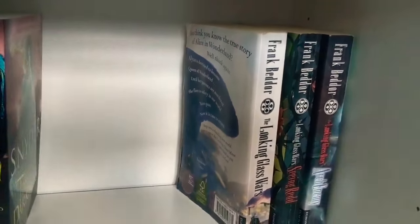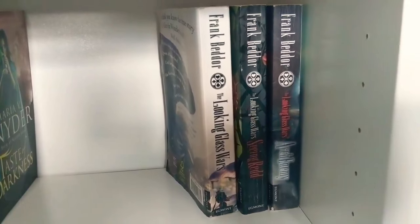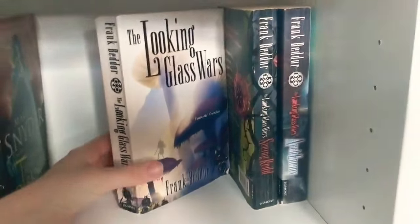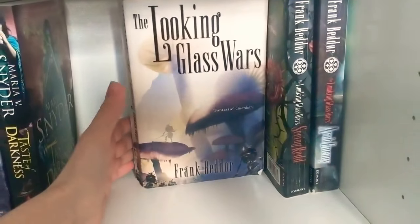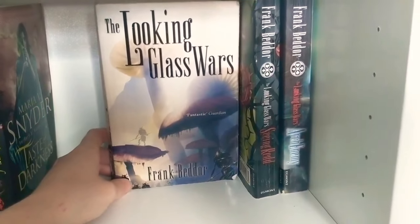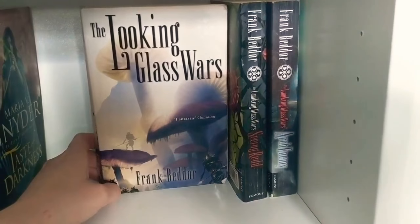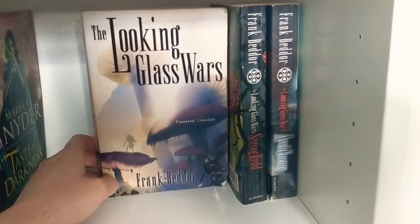This is my Frank Beddor collection. I do have some of the graphic novels, which I will show you when we get to the top. This is one of my favourite series that I've ever read. It's about Alice in Wonderland, but it's all based completely different. Frank Beddor went to a museum in London and he found these playing cards, and he did a little bit of research about them, and actually it explains the true story of Alice in Wonderland.